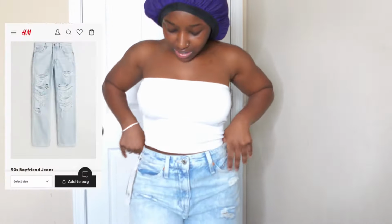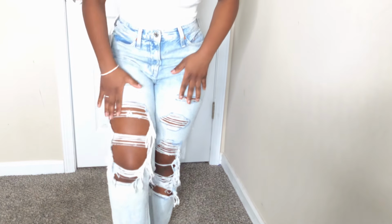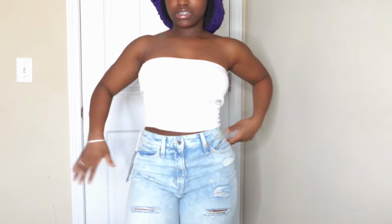So, yep. Next outfit. Okay, y'all, these are the jeans from H&M, actually. They're like the blue wash, bleach looking color. I love the cuts in them. But I just always hated this right there. I need you to fit like foul, but you fit like that. But yes, I like these.